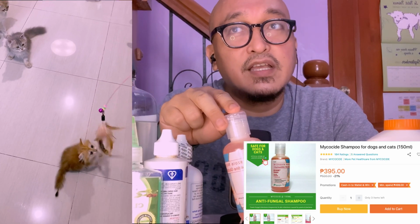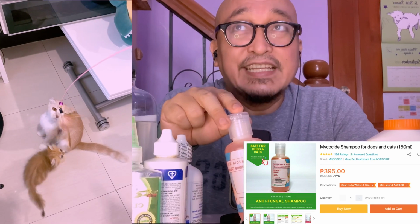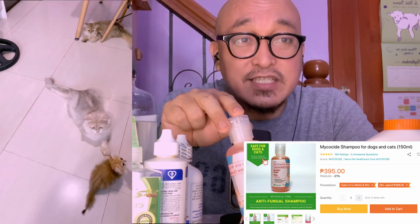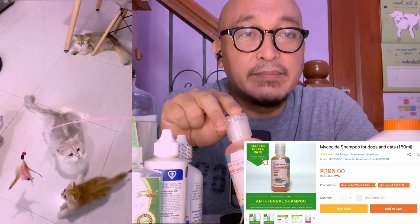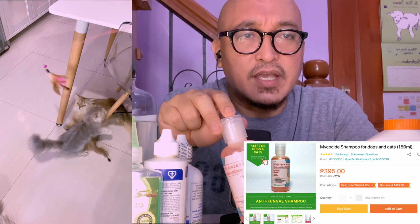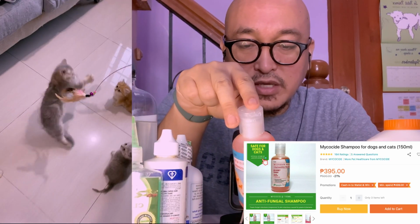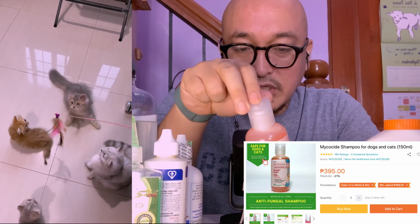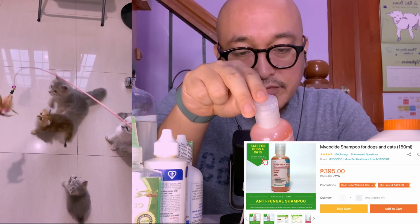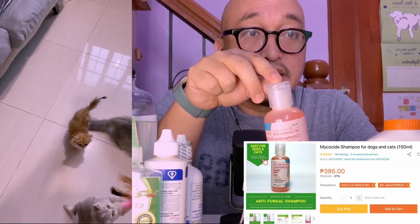Okay, because some shampoos are really very toxic for cats, like dog shampoo. Believe me or not, dog shampoo can kill your cats. So please never ever use dog shampoo, particularly the anti-flea type. And human shampoo also, never use that. So this one is safe for cats, Mycocide. Although it says here that you have to make sure that you're using it for cats that are older. From what I know, your cat should be at least 8 weeks old before you can apply this.